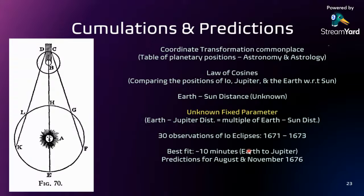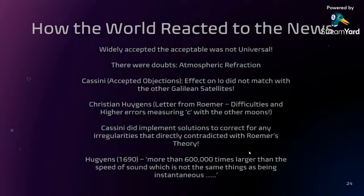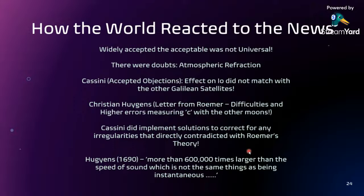Light was being reflected. They were taking light from the sun, reflecting off the surface. And that allowed them to do predictions for August and November of 1676, when the next set of eclipses were going to take place. It was widely accepted, but not universal. Cassini had his particular objections because he didn't fully accept the idea that the speed of light was finite.